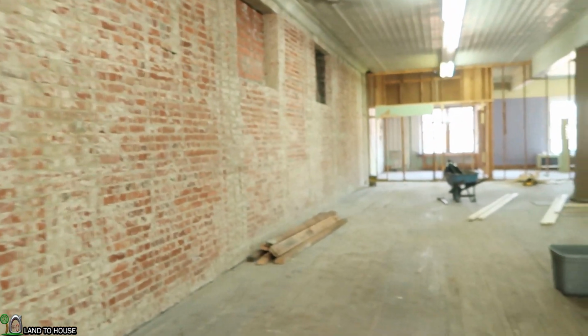This is the third work day for me here in our new building. If you're wondering what this is going to be, it's a future church building. We are in a building that is much too small right now and upgrading. So let me walk you through what we've got so far.